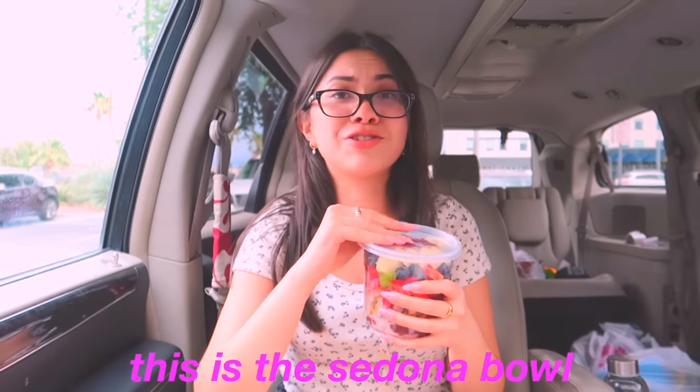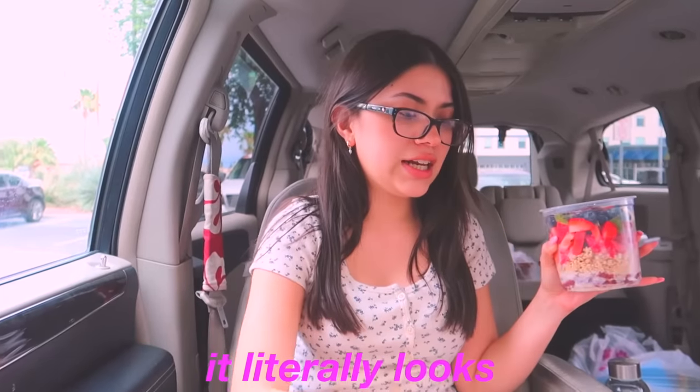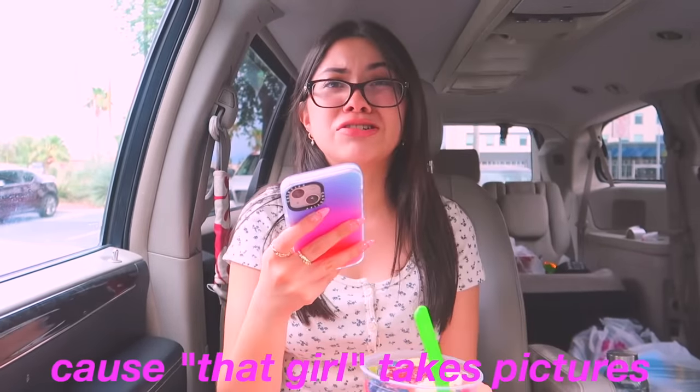This is the Sedona bowl, and it has strawberry, cucumber, kiwi, blueberries, and I added bananas. I'm so excited. It looks so yummy. Look at it. I'm gonna take a picture of it, because that girl takes pictures. Oh, Mom, be careful. Okay. The camera.